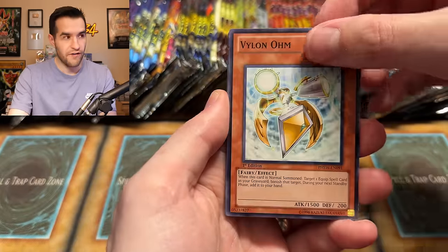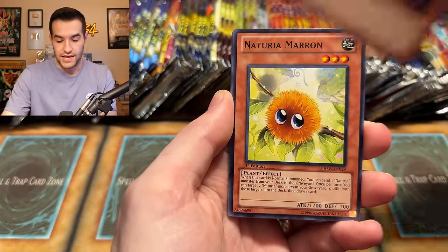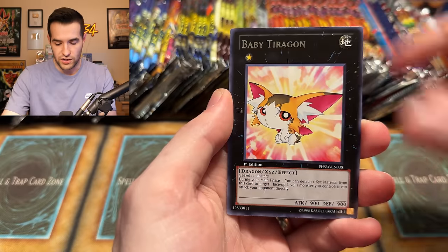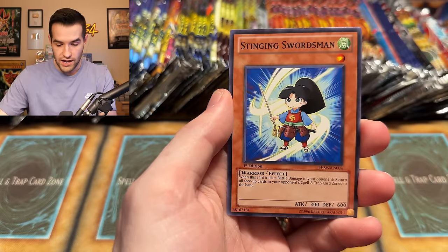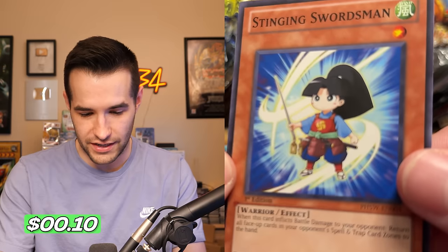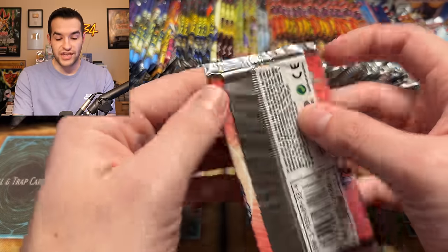Here we go. Vylon Ohm. Heartfelt. Evil Tile. Naturia Marion. Monster. Shark. Fiery Fervors. Baby Trigon. And the Stinging Swordsman. Look at that little girl. Is that a girl or maybe it's not? I don't know. Let's open a little Duelist Pack Jaden Yuki.